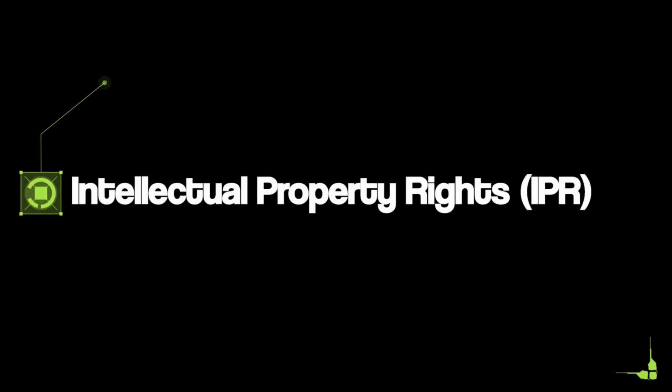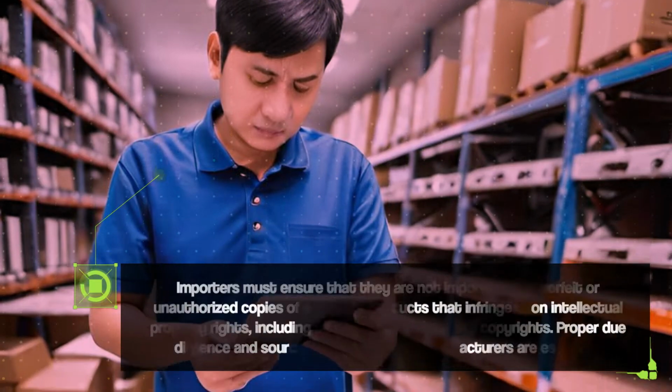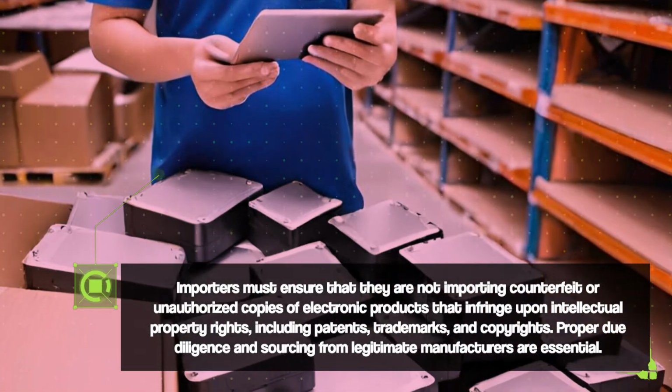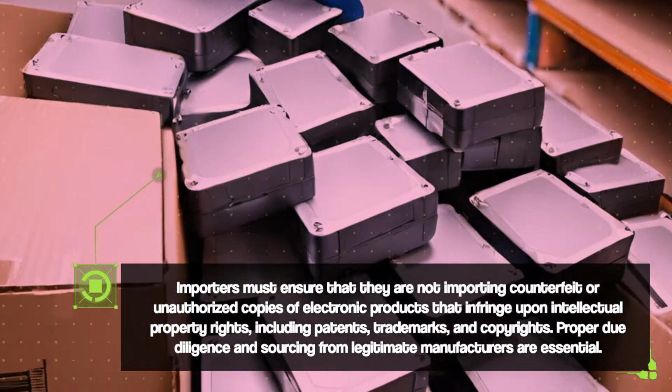Intellectual property rights, IPR. Importers must ensure that they are not importing counterfeit or unauthorized copies of electronic products that infringe upon intellectual property rights, including patents, trademarks, and copyrights. Proper due diligence and sourcing from legitimate manufacturers are essential.